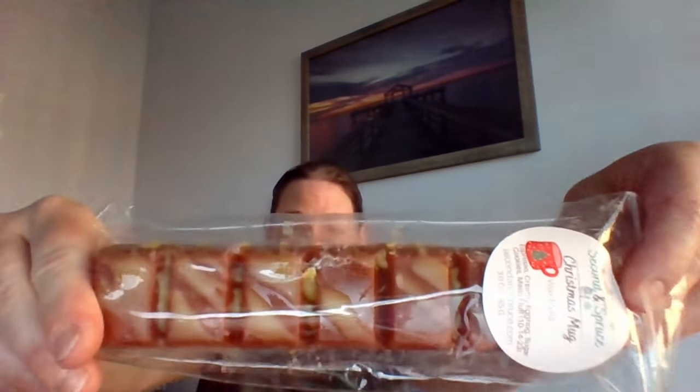So, okay. The next one I got was Christmas mug. Again, super cute packaging. This is espresso, creamy eggnog, sugar cookies, and mallow fluff. Look at how cute. I don't know why the glare is so bad. Again, I'm filming from my computer. And this one I like a little bit better. I don't know if maybe the eggnog tones it down and makes it a little sweeter.